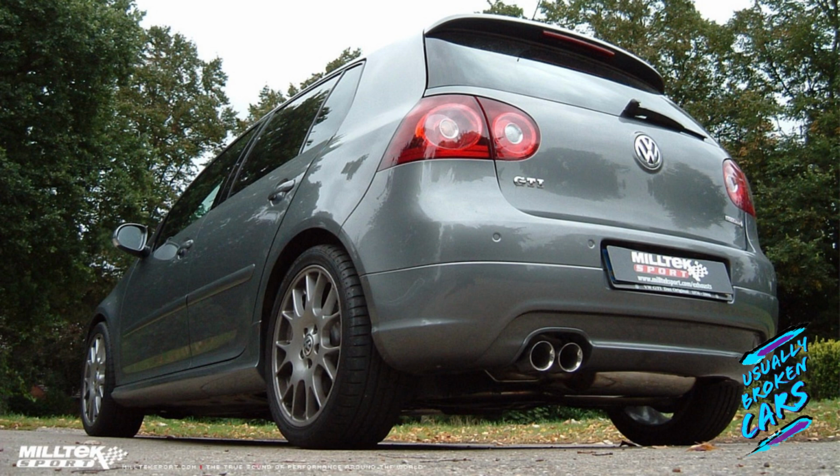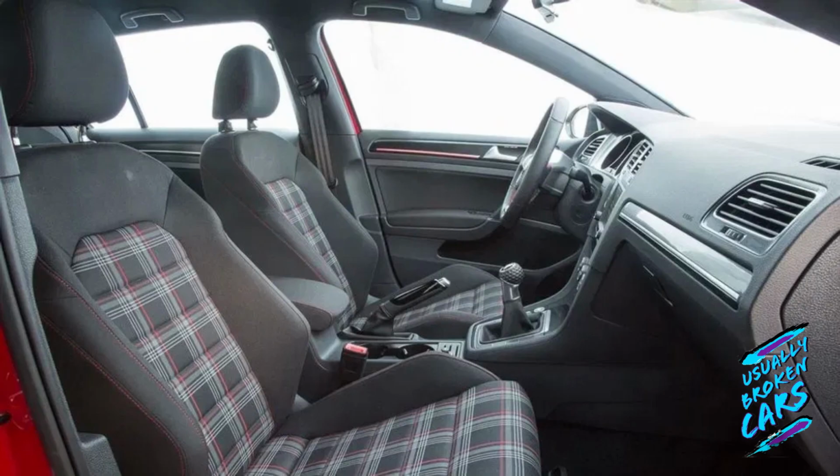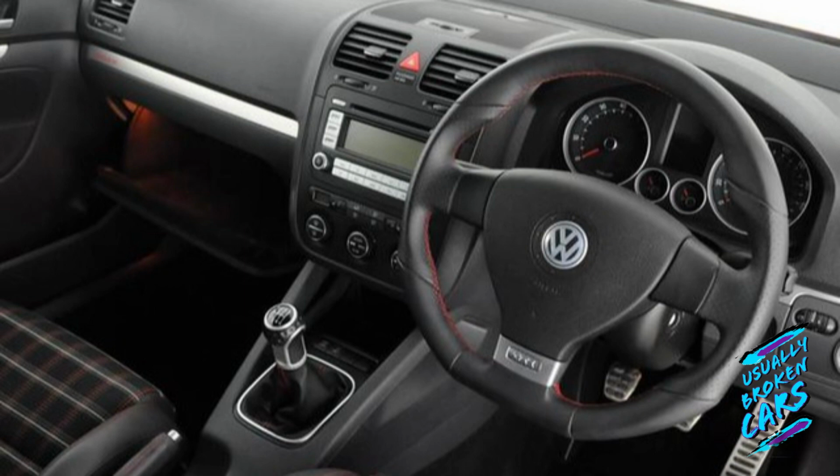The interior is nice, but again it's a bit boring, but I really like the fact that you can get the tartan seats in it. They do look fantastic, and the golf ball gear knob, which is always a nice touch as well.